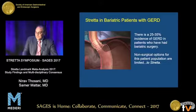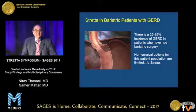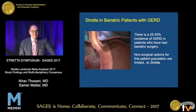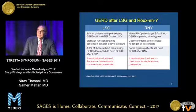Once again, Stretta is a very favorable option for patients with GERD for many reasons, and I'll get into that. But always remember that bariatric surgery does not resolve GERD in 100% of patients. You're always going to be faced with patients who have either persistent or de novo GERD that requires treatment, and those that are refractory to medical treatment, you should probably consider Stretta, because they don't have a lot of options.